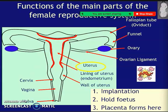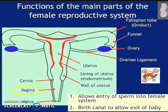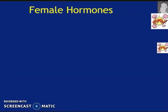Okay, the last one is just the vagina. So vagina lets sperm in and lets babies out. So pause if you need to include that. I'm just going to move on. We've gone through this already.